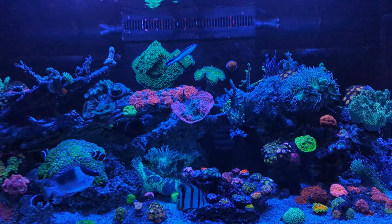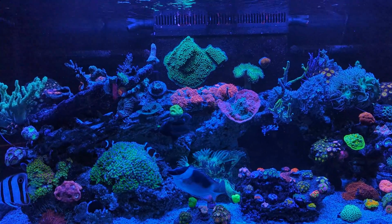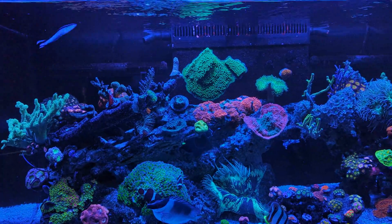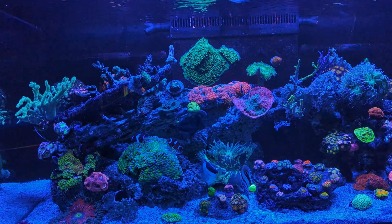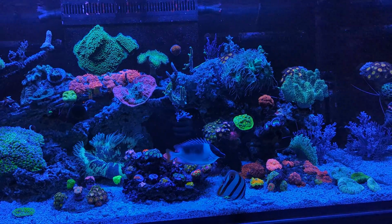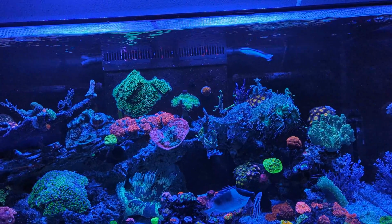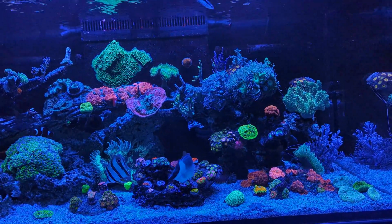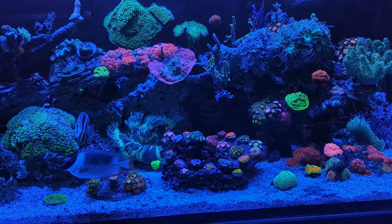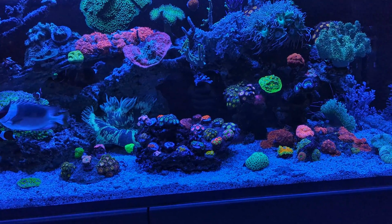So yeah, as I promised, a quick look around the tank. As far as the general status updates, the SPS on top didn't make it, or aren't making it, so they're doing not too well. I cut off the calcium for now. Still waiting for my Triton ICP test to arrive back with the results. So I'm not sure what's happening with those SPS. But overall, if you look at the general health of the corals, more on the LPS side or on the soft side, everything is doing pretty well. So I'm just eagerly awaiting those Triton ICP results to arrive.